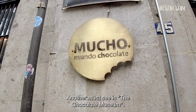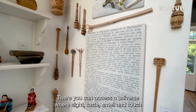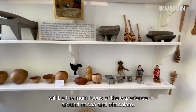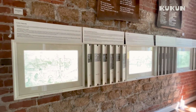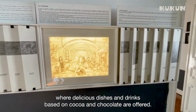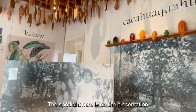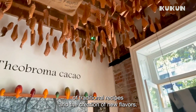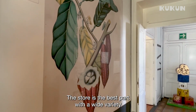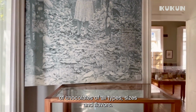Another must-see is the Chocolate Museum. There you can access a universe where sight, taste, smell, and touch will be the main focus of the experience around cocoa and chocolate. Here you will find the Fonda del Cacao, where delicious dishes and drinks based on cocoa and chocolate are offered. The spotlight here is on the preservation of traditional recipes and the creation of new flavors. The store is the best part, with a wide variety of chocolates of all types, sizes, and flavors.